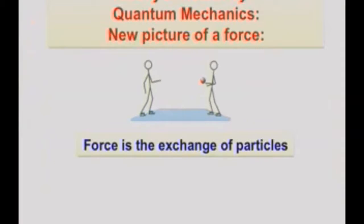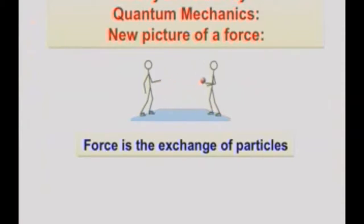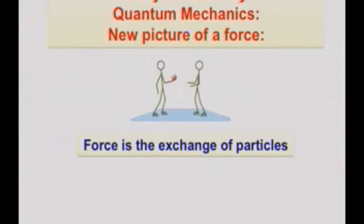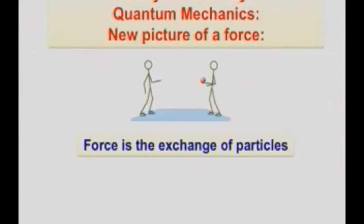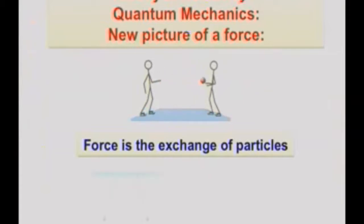So with this, we have the modern-day picture of what a force is. A force between two particles is actually the exchange of a particle. Think of two skaters. They are on ice, totally frictionless, and one throws a ball to the other one. This is a matter particle. This is a force particle. That's why they change their momentum, because this guy, you see where he is, by throwing the ball, his momentum goes backwards. And what is force? Force is the change of momentum per unit time. So that's what a force is. It's actually the exchange of particles.